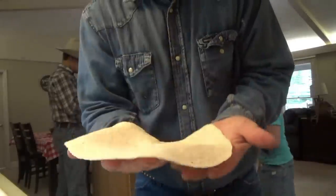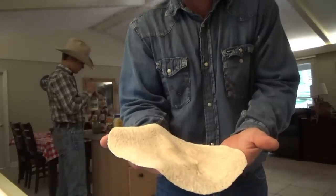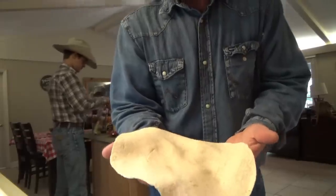If you got cold in the winter and something went wrong, except for if you was on a camping trip, one could sew them together right there and make a little comforter or something. Tortilla quilt.